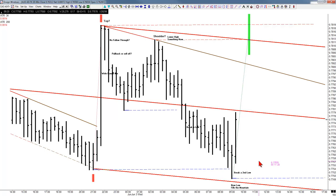Now, the less you pay for, the more you're assuming. And, of course, sometimes that means you're assuming more risk. So, it's a balancing act.